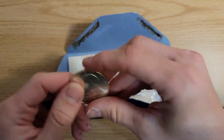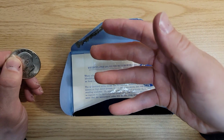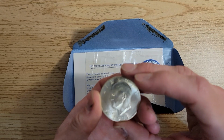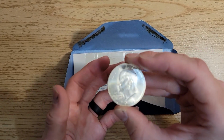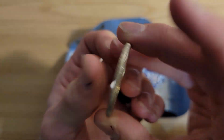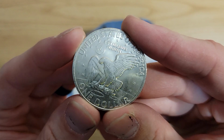But anyways, I'm taking out some of my war nickels. I'm taking out some 40% because everyone else is doing 90%, and I don't want to put in a bunch of 40 and 35% to take up space. So instead, we'll be keeping a couple in there just so that way we have one of every coin, and we'll be putting one Eisenhower dollar in there. That's all I want, one Eisenhower dollar, so that way we've got everything.